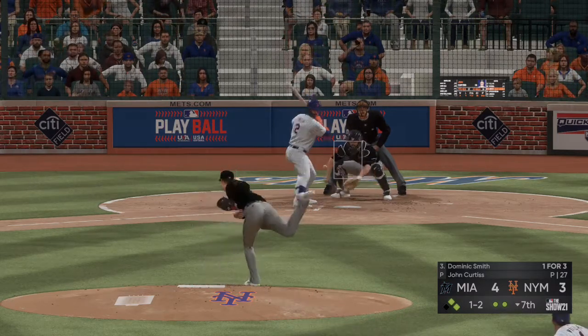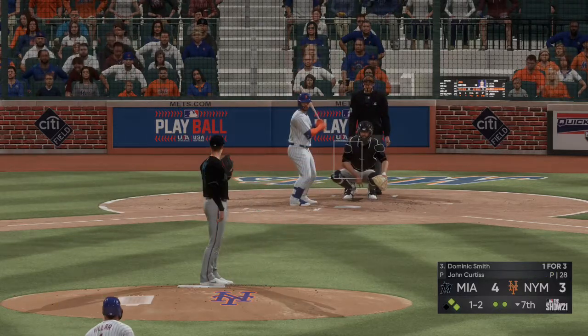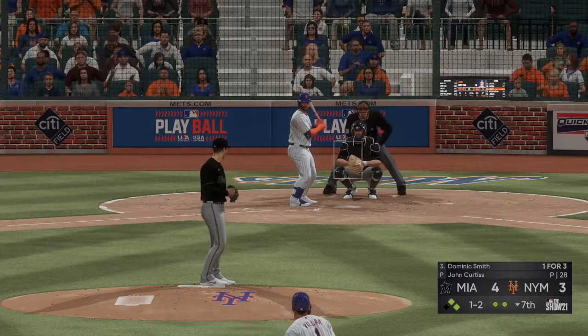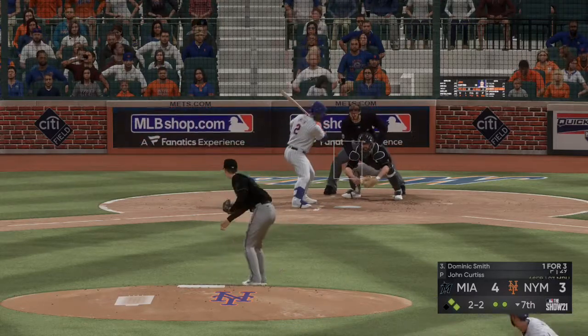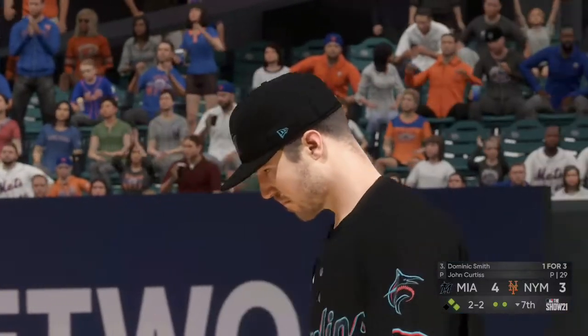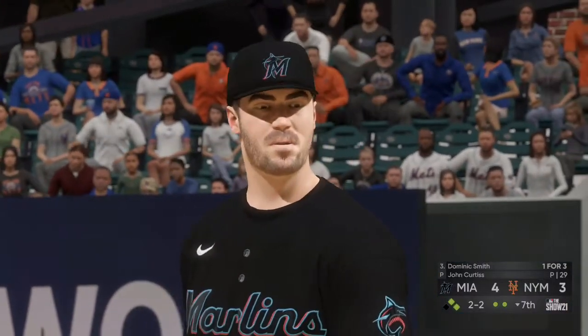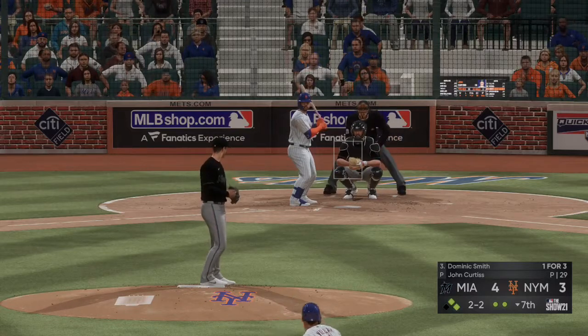From the stretch, the 1-2. Now a fastball awfully close, but he doesn't get the call. It's 2-2 now. Number 3 hole hitter up right now. Cleanup guy on deck. 2-ball, 2-strike count. I think the pitcher wants to make something happen right here.